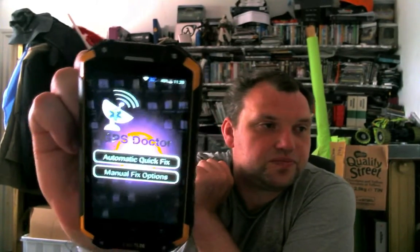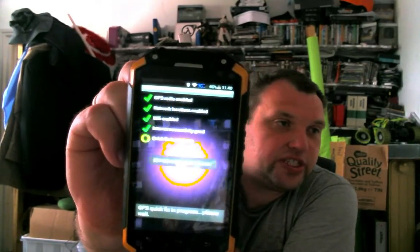Let's see. GPS Doctor. Let's click it. GPS Doctor. Fuck you, whoever designed it. It's not free. Automatic fix. Yeah, it says go to this, and then it says wait on the last part. Yeah, it's fine. We're waiting.